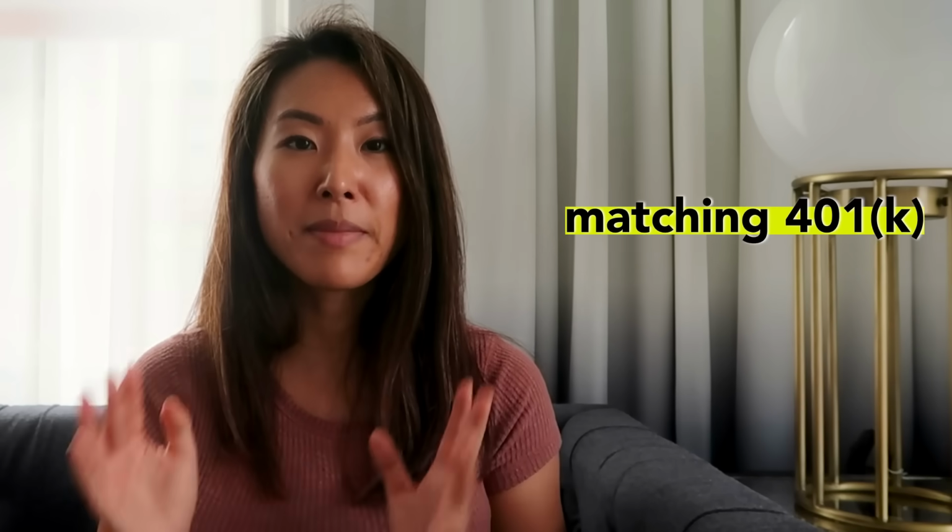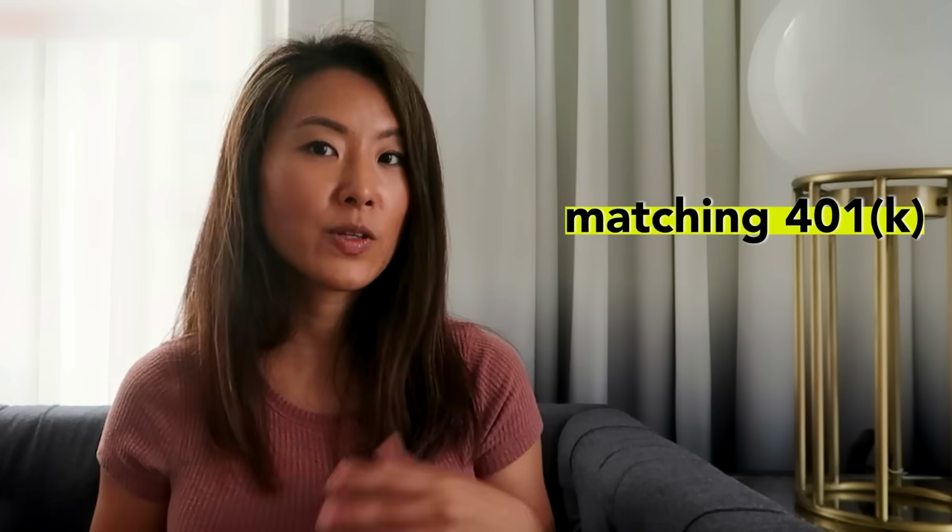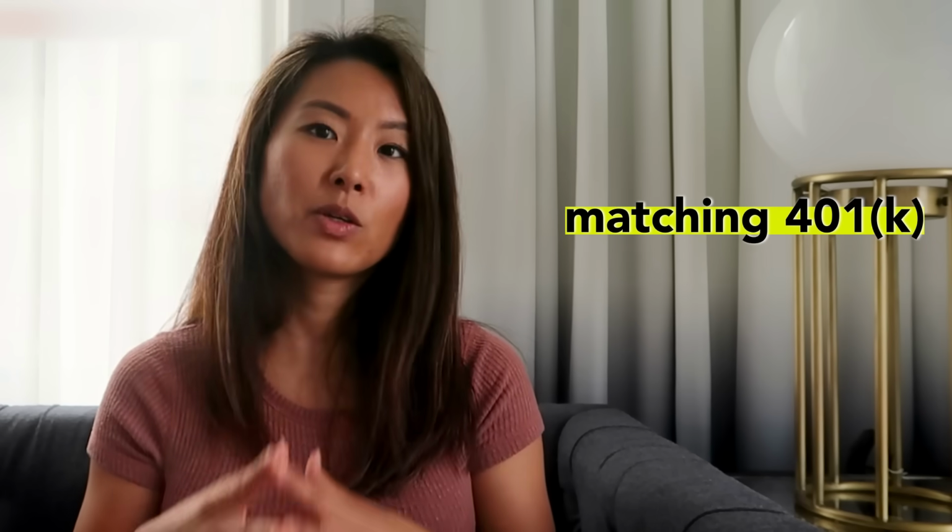What might not be as straightforward is the question of where to put that 15%. So the first portion of that 15% should first go into a matching 401k plan. Now, if you don't have a matching 401k, then you could put it into a Roth IRA. And Dave Ramsey doesn't really talk about this, but I would also add that you could put money into an HSA as well.